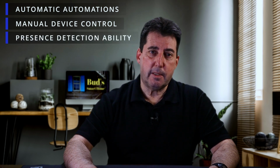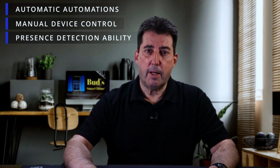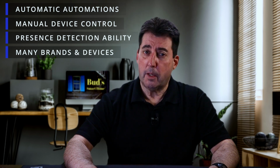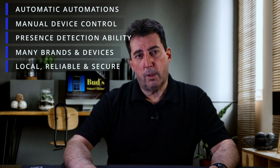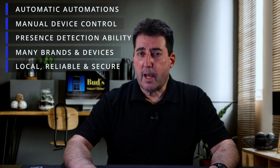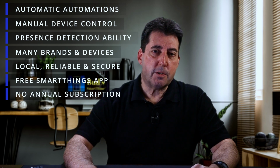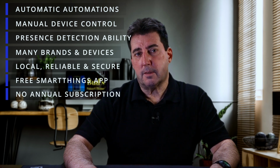Its smart devices can be controlled manually without breaking established automations. Devices, routines, and scenes respond seamlessly to each member's departure and arrival. The hub integrates with a vast selection of smart home brands for easy control with a single application. And the hub is able to control devices locally, reliably, and securely without reliance on the cloud. The SmartThings app is free and there's no annual cost or subscriptions. You merely need to purchase a hub, purchase some compatible smart devices, and connect a compatible voice assistant, and you're on your way to building your own genuine smart home.